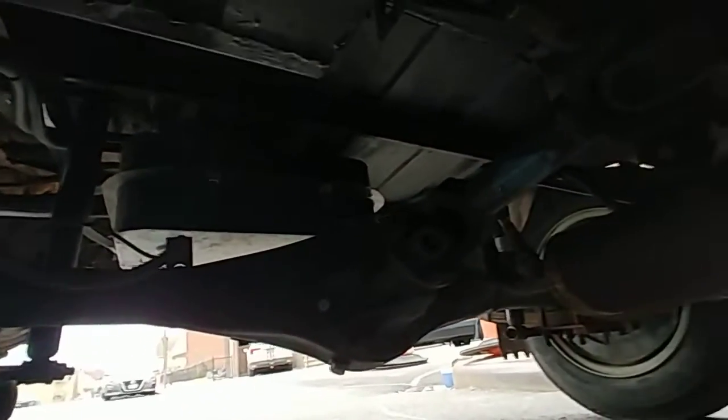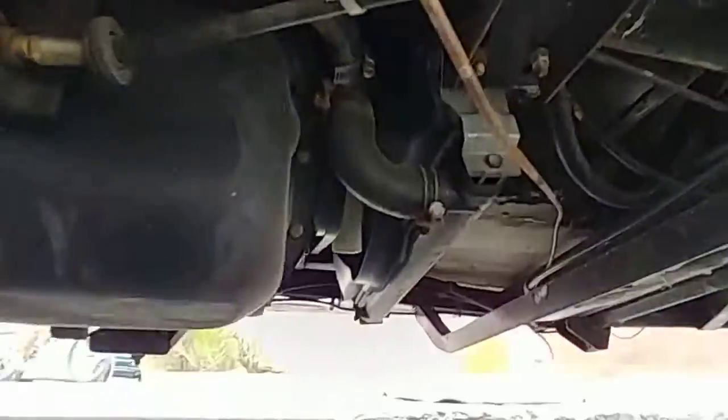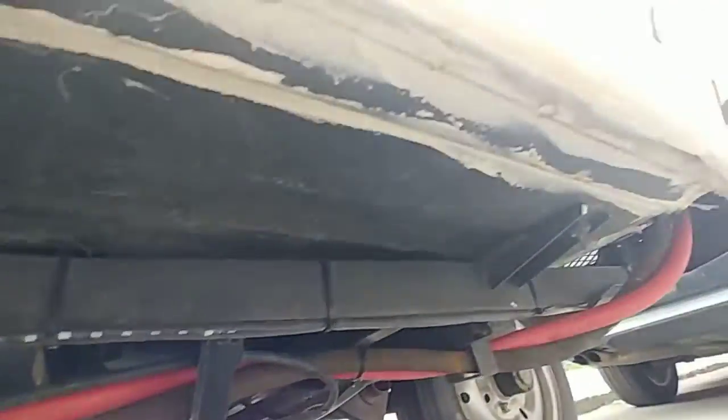Oh my god, look at the differential. Wow, it has a nice suspension. It looks like a pedicab, you see? It's built on a frame. Wow, this car is built on a frame, people. This is like a pedicab. This is like the Henry Ford Model T. 1905 technology with a 1984 car.